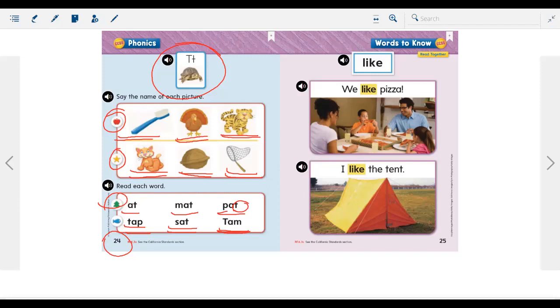All right, I want you to practice reading those words and naming those pictures. And I want you to listen for the T sound and say if it's at the beginning of the word or at the end of the word. So listen for t.